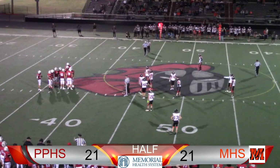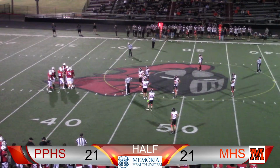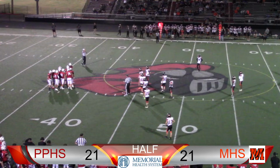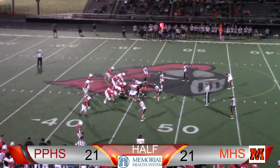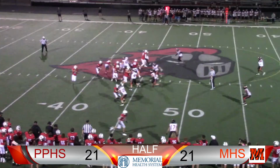Jordan's 5'10", 155. They kind of pad him up a little bit like a fullback. You know, when I see a fullback like that, I remember their old fullback and the Bone Cutter kid. They used to pad him up big time. Yeah, John Bone Cutter. First down and 10 for Point Pleasant from their own 44. With under 10 minutes to go in this third quarter.